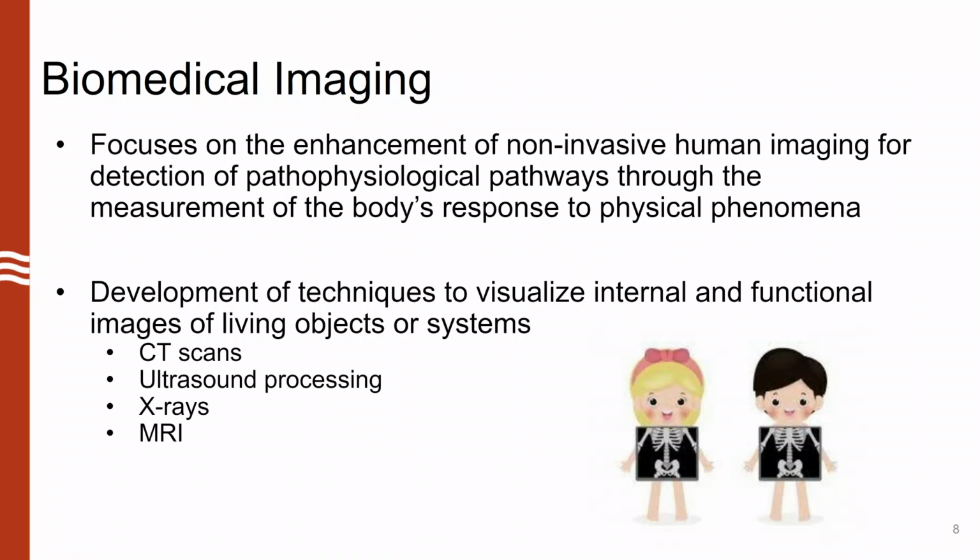In the MRI, there's a very large magnet that makes all the hydrogen protons in the tissue rotate in the same direction, and then they use another magnetic field on a patient, and the hydrogen protons in different tissue will rotate at different angles. So this can give out imaging for the doctors to evaluate.